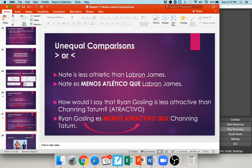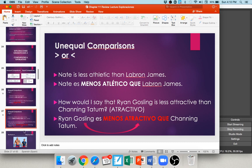Okay, some other examples here. You can have other things in between as well. To say that Nate is less athletic than LeBron James, I would say that Nate es menos, less, atlético, again agreeing with Nate in the masculine form, que LeBron James. So Nate es menos atlético que LeBron James, and so on and so forth. You can see these are always agreeing. Nate agreed with atlético, Ryan Gosling agreed with atractivo, and so on and so forth.